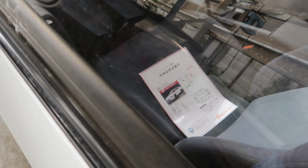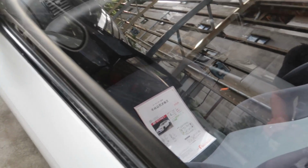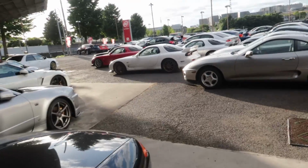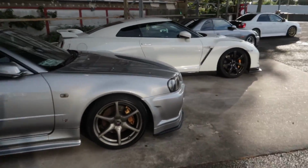Yeah, grade 4. No accident damage whatsoever, so never had any previous accident history at all. That's super clean. There you go. So I guess that kind of sums up everything that was here. Let me just have a quick walk around and see if I missed anything else.